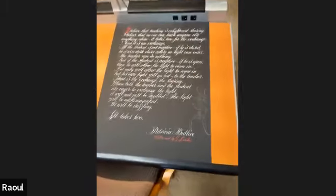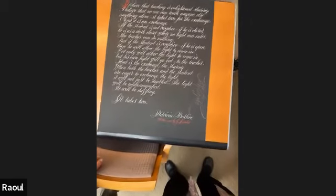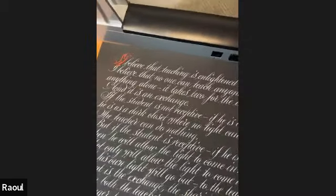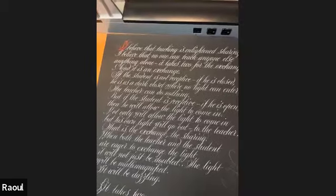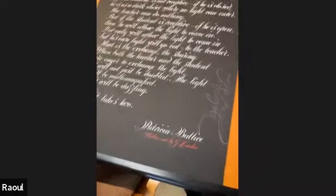And then the next piece by Jean Larcher is a citation by Patricia Buddes, the late Patricia Buddes, a calligraphy teacher and calligrapher who taught a lot of calligraphers in the Bay Area and in California. And the quotation starts, "I believe that teaching is enlightened sharing." And this too is done with white and red gouache on Canson Mi-Teintes paper. And it looks like this too was done on the smooth side of the paper.